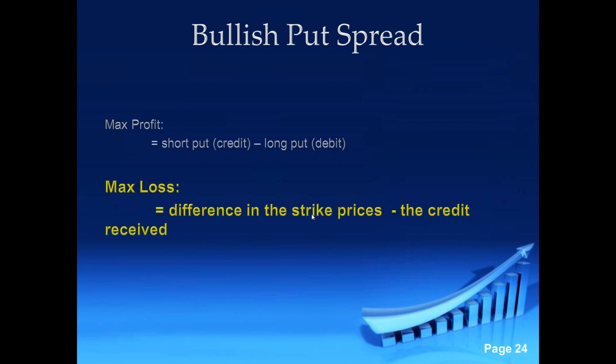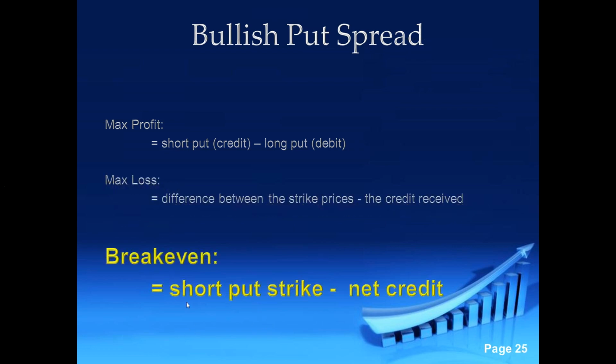All right, the max loss is the difference between the strike prices minus the credit received. We talked about a third the width of the strike. Dollar wide, we collect 33 cents. That's our max profit. Our max loss is the 66 cents or 67 cents or something. And then our break even is the short put minus that credit received.